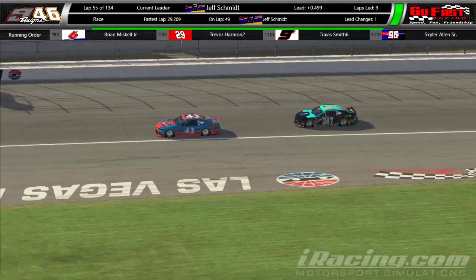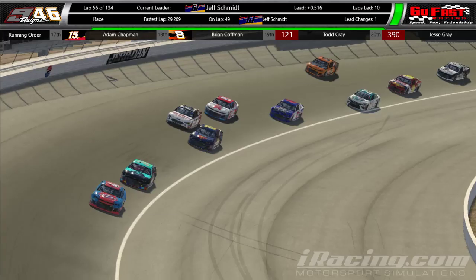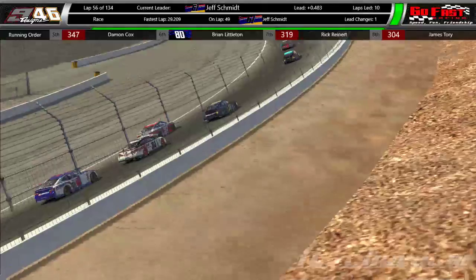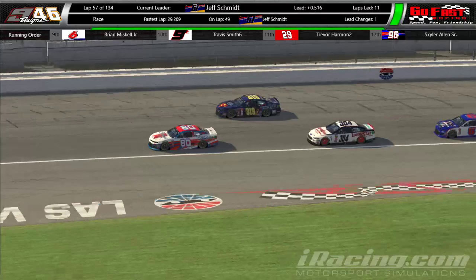Rick Reiner back there in the 319 side by side with the 304. Sorry, I about said the 34. The 304. It's almost a three-wide battle now going into turn three. The 80 of Brian Littleton to the inside of Rick Reiner, making the pass on the 304 and the 319. Close quarters racing. Brian Littleton gets it at the line to slot himself in sixth place.